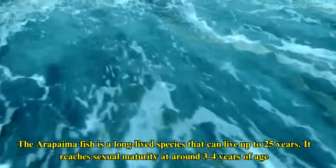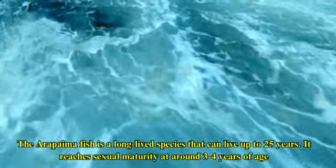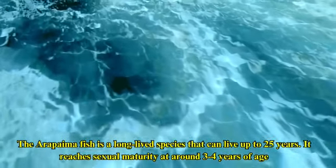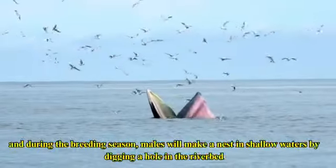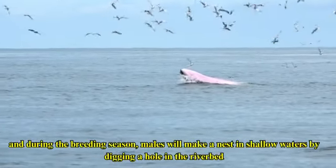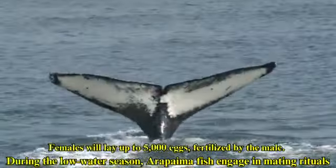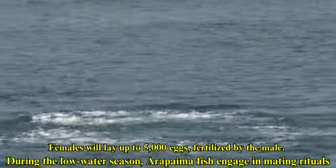Reproduction and development. The Arapaima fish is a long-lived species that can live up to 25 years. It reaches sexual maturity at around 3-4 years of age, and during the breeding season, males will make a nest in shallow waters by digging a hole in the riverbed. Females will lay up to 5,000 eggs, fertilized by the male.